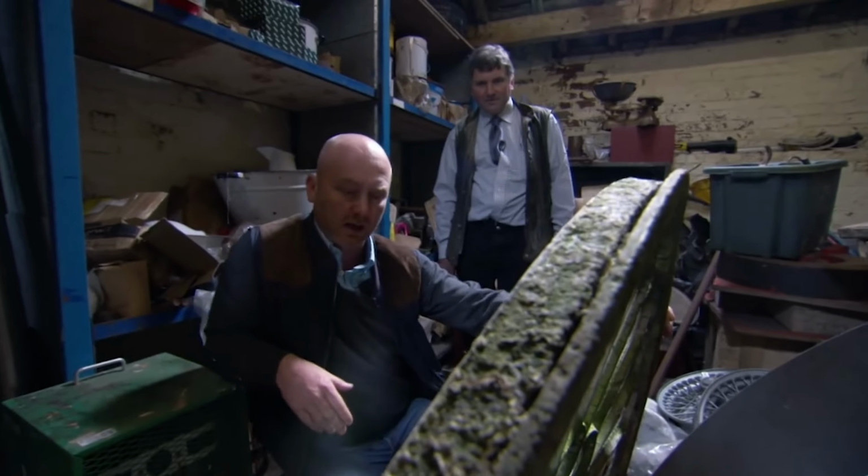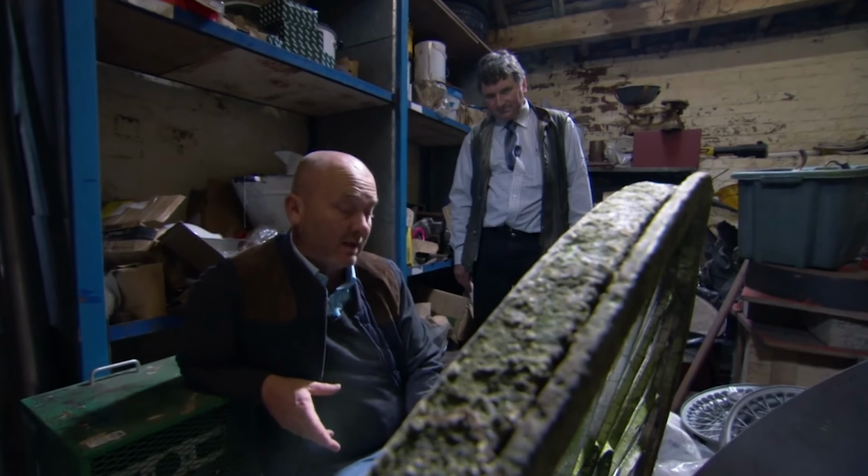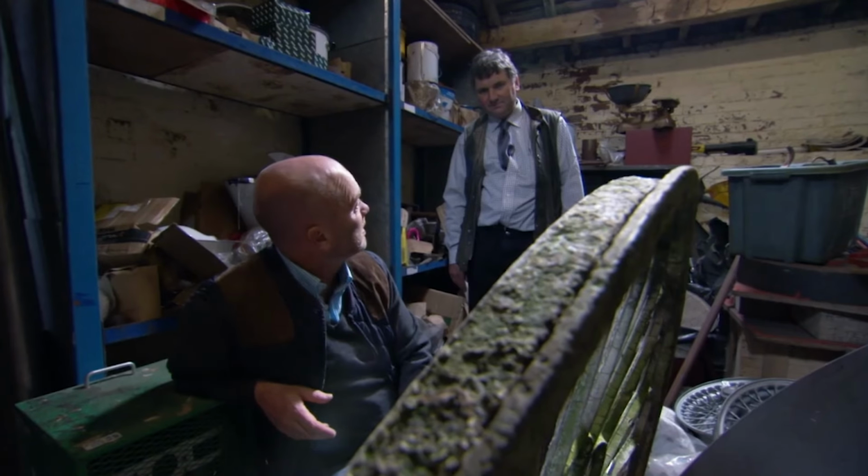But I think, looking at it, in perfect condition, it'd probably be a couple of £100. In this state, I think it's a sort of £50 job, to be honest with you. I don't see it as much more than that, purely because of the amount of work it's going to take to put it right.